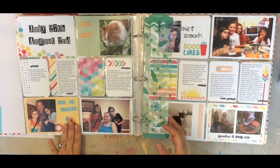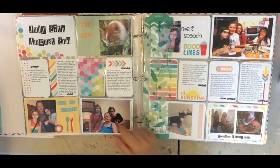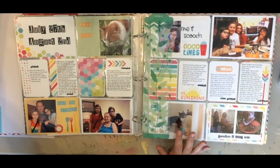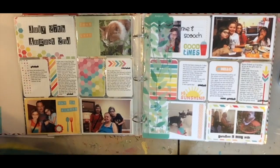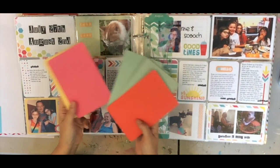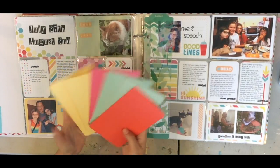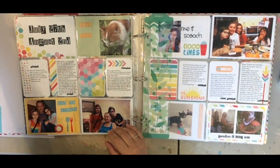As you can see, I do that often. These are Doodlebug letters here. These cards here, this one and this one here, are actually just the ones that you can buy from Project Life, from like AC Moore or wherever, and they're already pre-cut. So sometimes when I don't have a card that really matches or they're too fancy, I just use the plain cards and they do the job well.